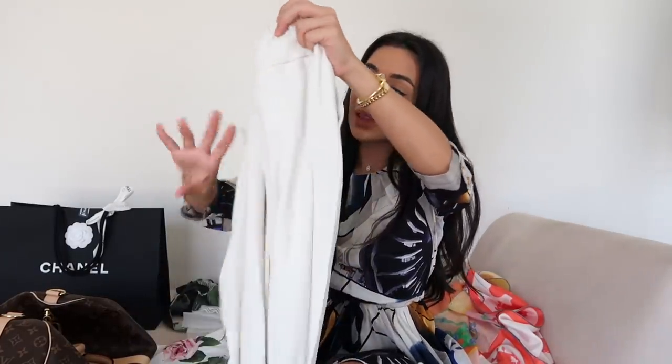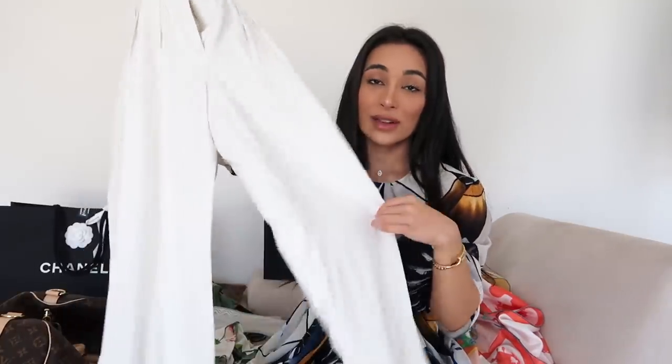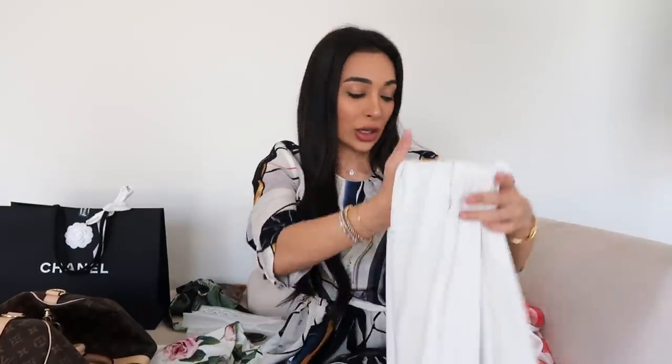Of course, I'm going to take my petite trousers with me. These are my favorite go-to trousers. Honestly, the most perfect fit. They're just so airy and breezy. I love a wide leg pant, particularly when you're small. It does actually make you look a lot longer and taller than you actually are.